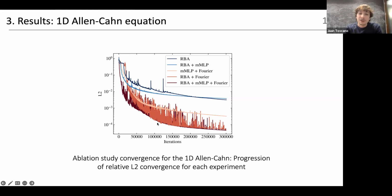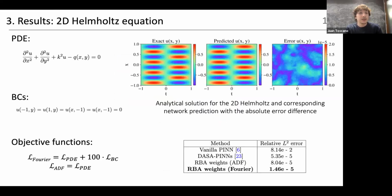But if you have a method or a combination of methods that is able to effectively navigate through the loss landscape, then you will eventually reach a better solution. Just a small remark. And now for the Helmholtz equation, this is also a very common problem, not as stiff as the Allen-Cahn, but it's a common benchmark. And we decided to use this because it gave us a really nice representation of the bottleneck, as you will see in the later slides.